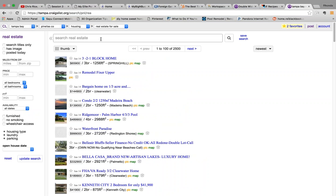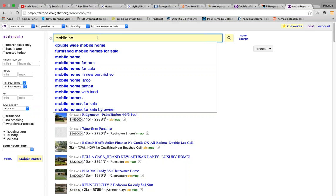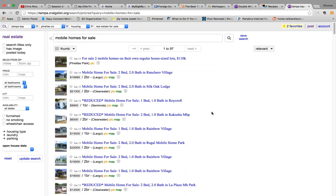Now, I want to narrow it down by motivated sellers. First thing, though, I should say is most of these that are coming up under real estate for sale are mostly single family homes. Some are mobile homes or condos or whatever, but many of them are single family homes. So I just want to see mobile homes. And that reduces me a whole bunch. And I can go even further than that. I want to go mobile homes for sale by owner. And then that brings me down even further.